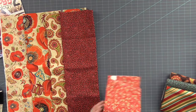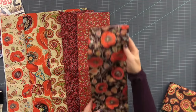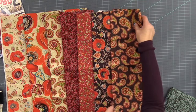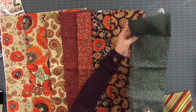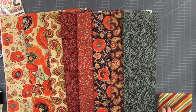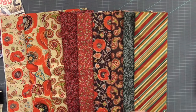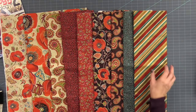We have a coordinating print, a small print, and then we have these browns. So the poppies are in the brown too. Nice chocolatey warm brown. And then the coordinates, just a hint of that turquoise. And this is a small bundle, so only 9 prints. And look at that, my favorite diagonal stripe for all those bindings and sashings and things like that.